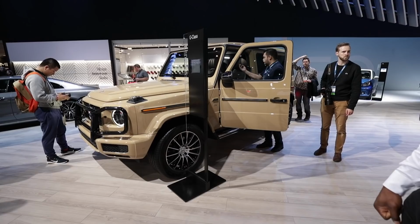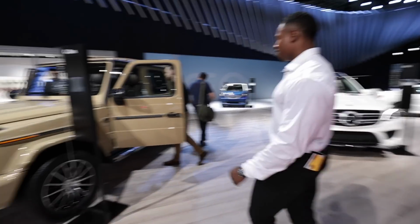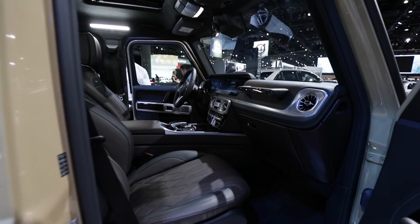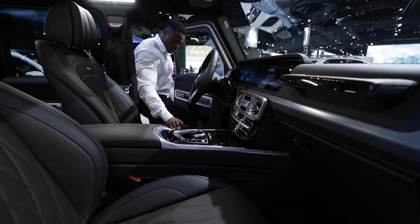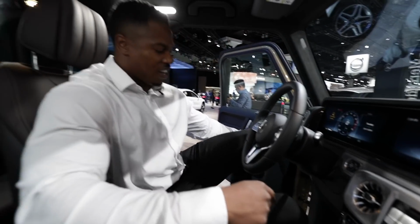Definitely looks softer and less boxy. Okay, been a while since I've been in one of these. There we go. Yeah, I'm in.